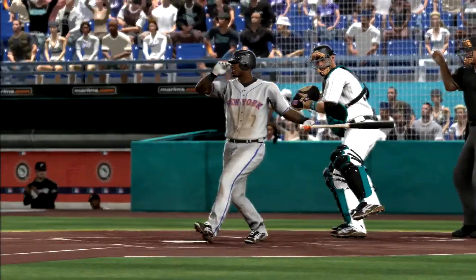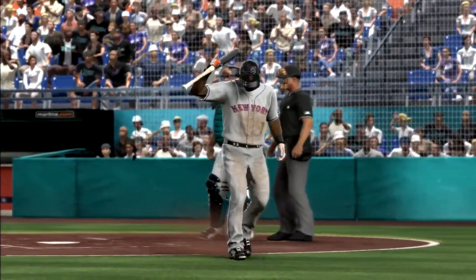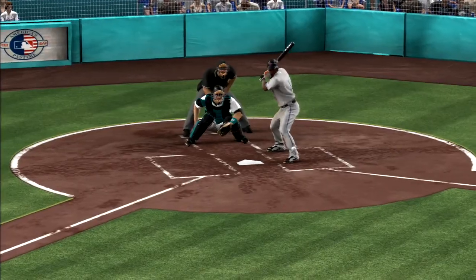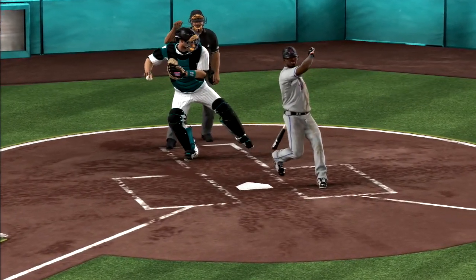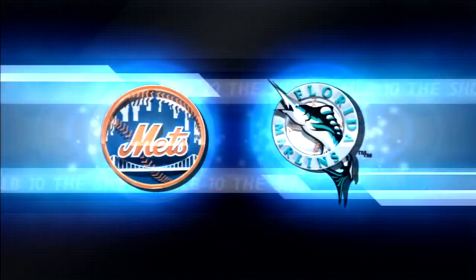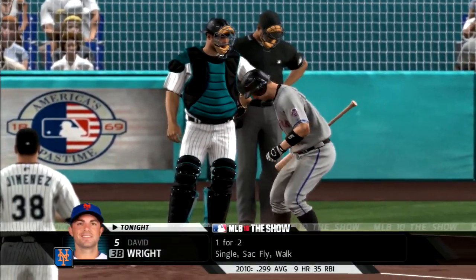And he struck him out. And there's the hat trick, as that's his third strikeout of the ballgame. Give him the old hat trick, as he's looked overmatched all through this one. David Wright will step in, 1 for 2 in the ballgame.